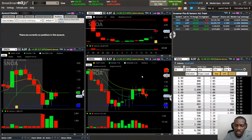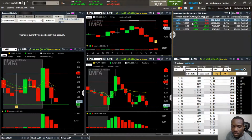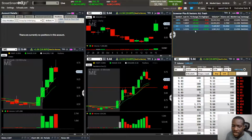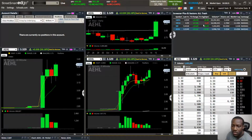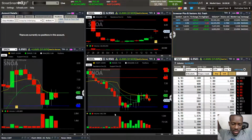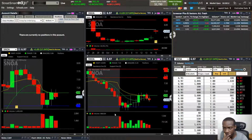Okay, so this thing, is it transitioning? Gotta wait for this candle to close. Did stop me out on that 695. LMFA back down to that entry point, and I think it's going down. I'm pretty sure that it's going down. I'm willing to take another swing on SNOA if it sets up. See if it can give me another entry. It'll be closing this candle in a couple of seconds.